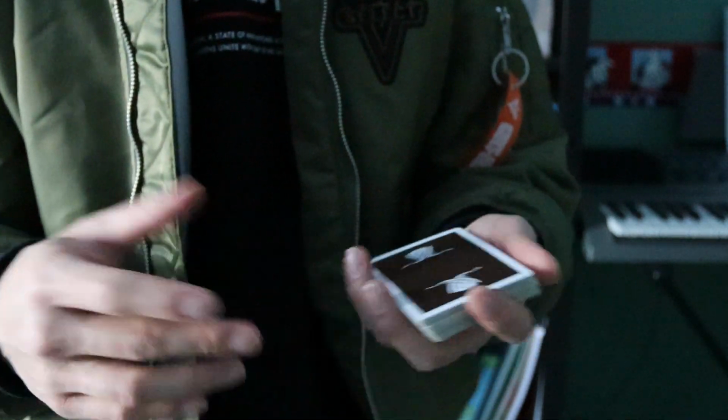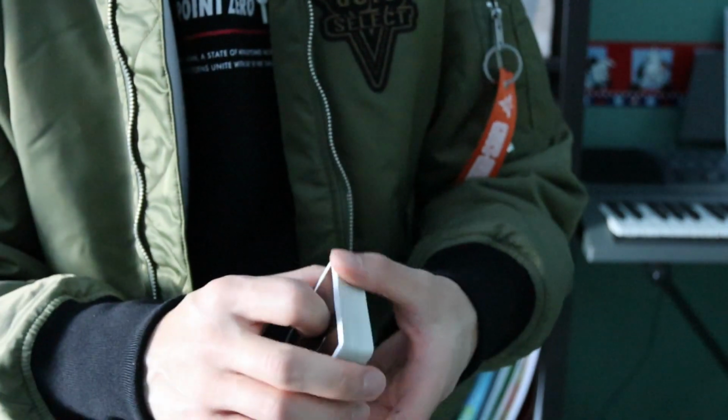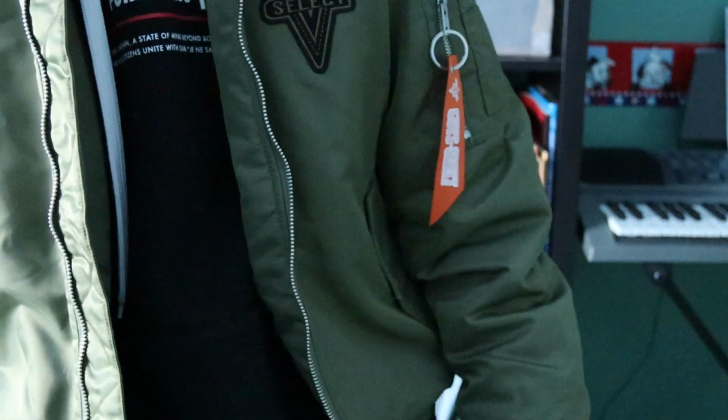Not to mention the price point. I actually got lucky with these. I'm not going to tell you how much I got them for, but I can tell you it was at least two times less than what they're retailing for. So yeah, I got lucky.